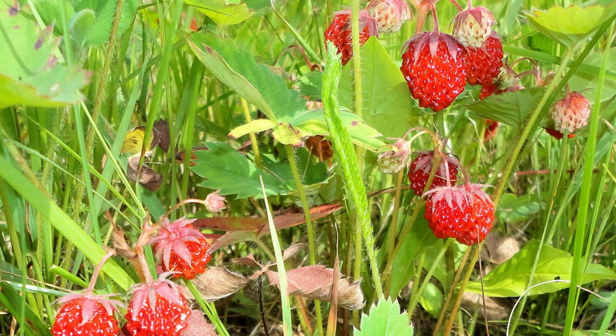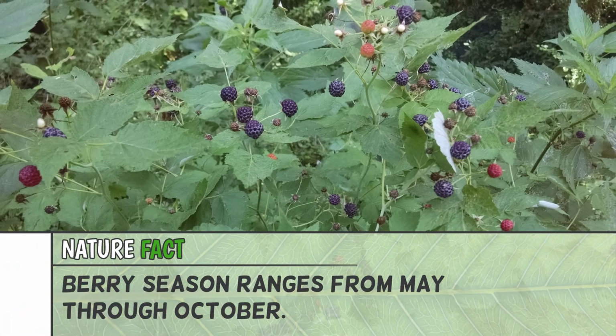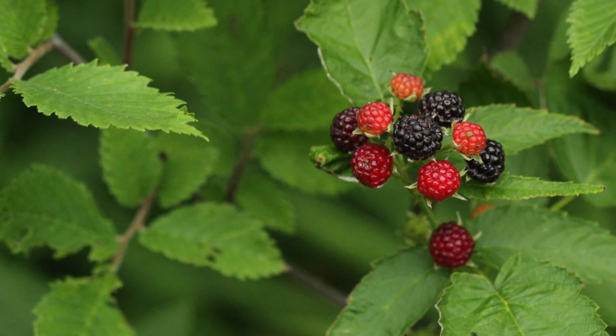Other wild edibles include wild strawberries and raspberries and blackberries that we can find a lot in our trails behind the Recreation Activity Center. But again, with berries, always be careful that you have proper identification. You can bring a field guide with you or a friend that knows what they're talking about before you start trying things.